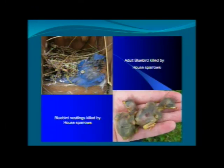Now this is what a house sparrow will do if they corner an adult bluebird in a box. They kill it, they'll kill the young, they'll either peck into the eggs or they'll pull the eggs out and just drop them on the ground. And the problem here is a house sparrow is not an insect-eating bird. It's a grain seed-eating bird, so it has a strong beak. The bluebird is mainly an insect and fruit eater, so it has a softer beak. It can't crunch a lot of things, okay?